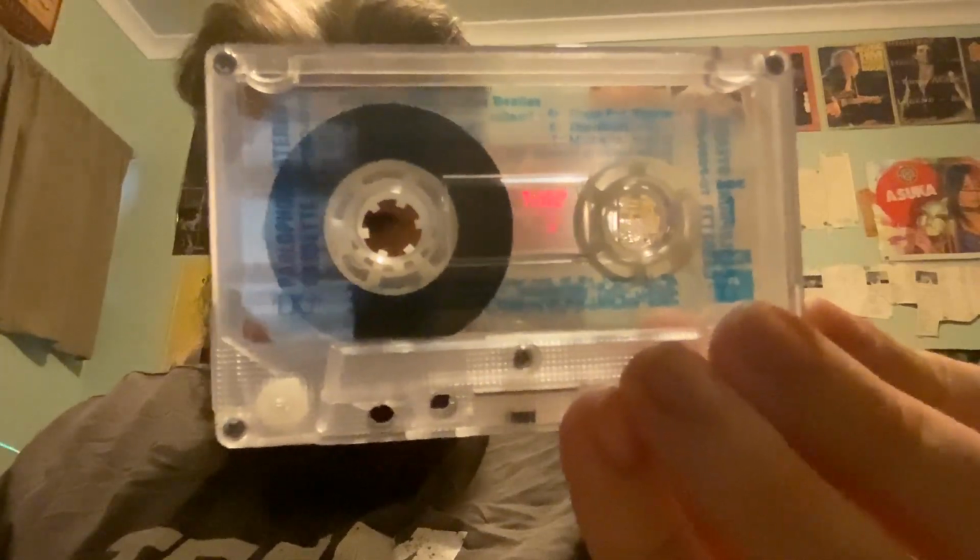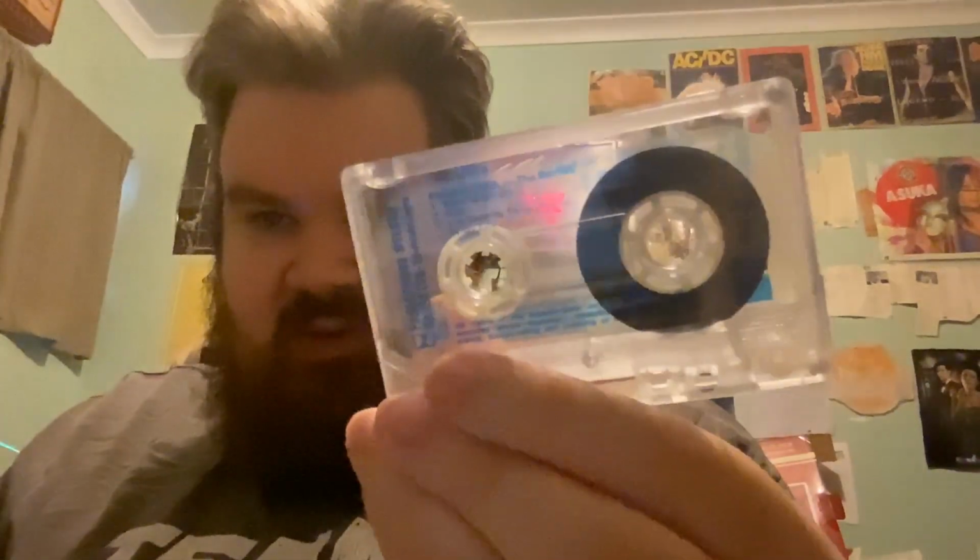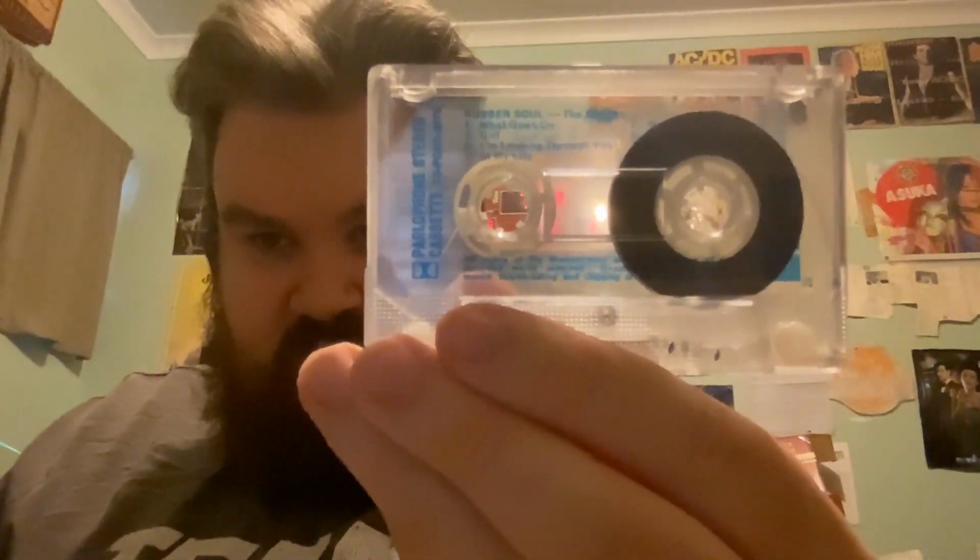Okay, hang on, just had to clear something there. A copy of Rubber Soul. This is, of course, from the box set, so it's different from the one I just showed a moment ago. And we've got side one here, and side two here. Excellent.